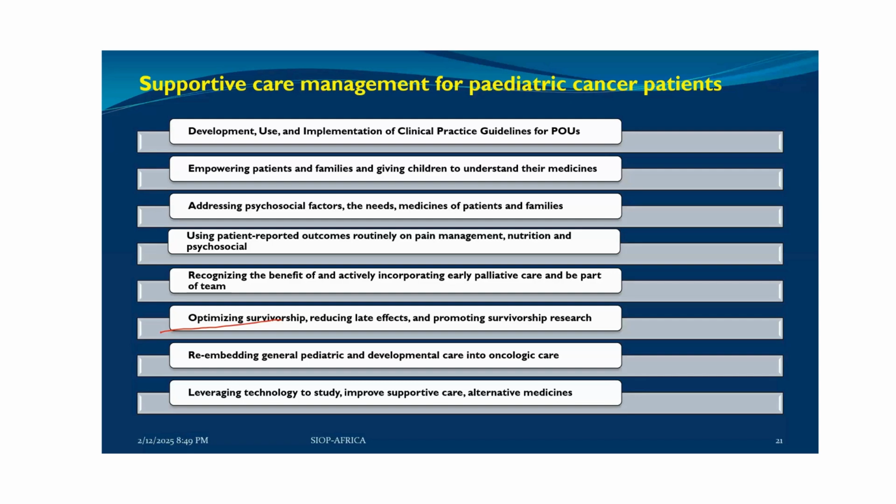Addressing psychosocial factors, especially in case of the economic impact, the needs and medication of the patient and the family, using patient-reported outcomes routinely on pain management, nutrition, and psychosocial, recognizing the benefit and actively incorporating early palliative care, and being part of the team. To initiate palliative care as early as possible, and the pharmacist should be part of the team. So that advice, as I said, in pain management, in some antidepressant medication choices, etc.